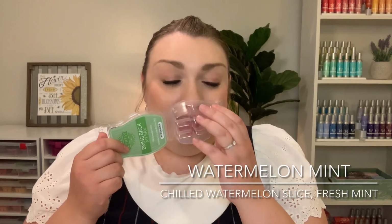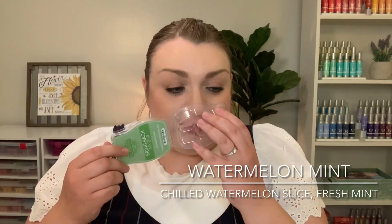And then I did go through an old bar of Watermelon Mint. So this is in the packaging of an older Bring Back My bar. I've had this bar for quite a while, so I was glad to go ahead and use it. I really like this scent on cold. To me, this is probably the most authentic watermelon scent that I've tried from Scentsy.